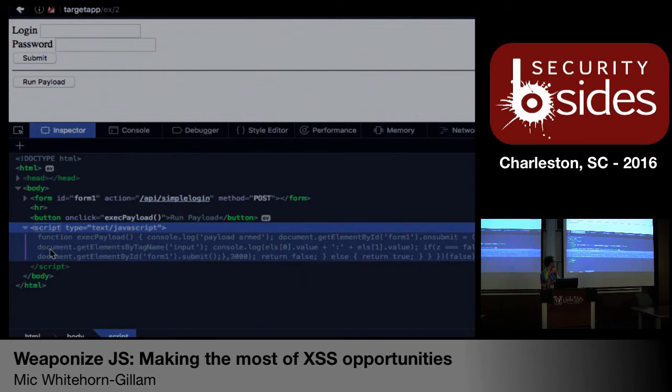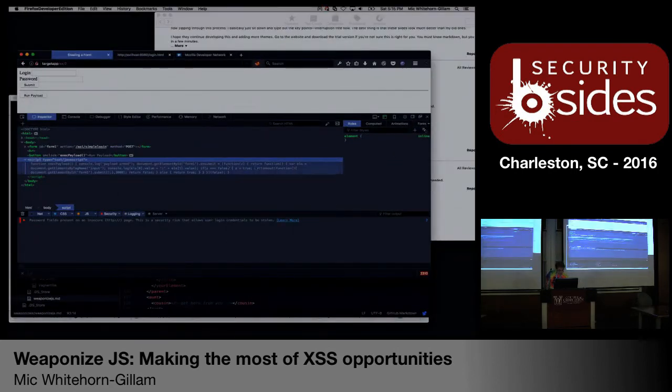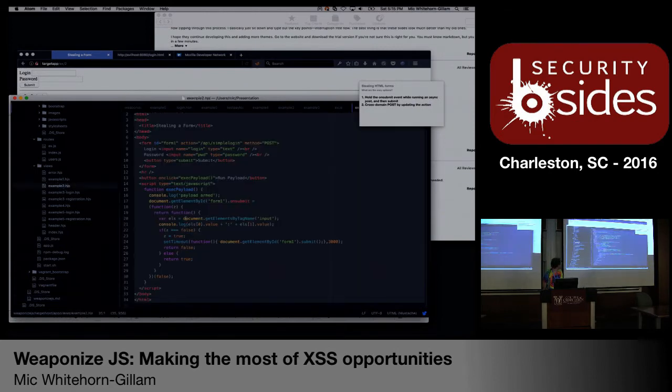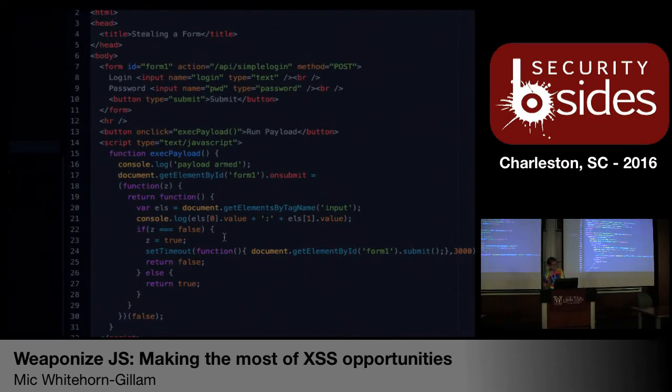Again, probably easier to look at it on GitHub after the fact, but let's see if I can expand that out so we can see it, or pull it up in a code editor. Yeah, let's do that. There we go. So that's functions there to sort of simulate the payload executing. Just got a logging message there to say that it's armed.